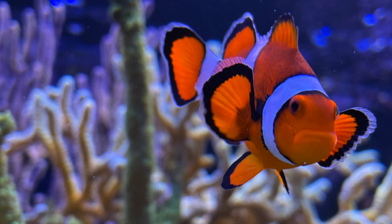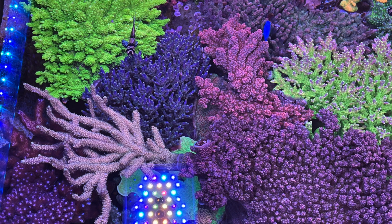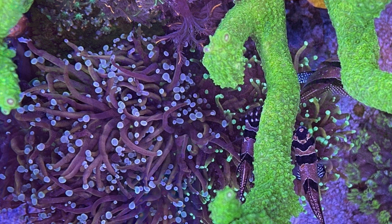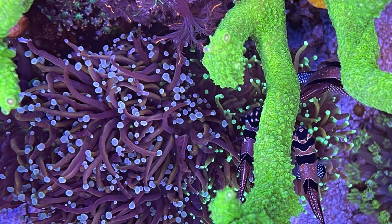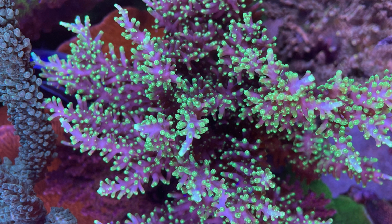Totally. Every time I've tried to keep that super tight alkalinity and it drifts, then I have issues. Now I just let it wander. I don't stress. I'll let my alk sometimes go from 8 to 9.5, 10, and then back down to 8, and I just let it do its thing and don't try to chase it. And things seem to be healthier.